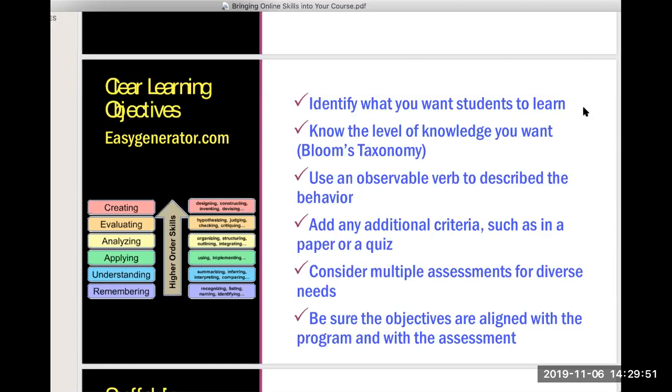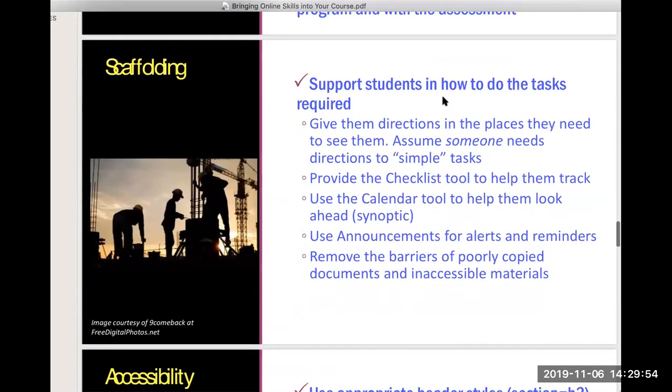Continuing on. What are some quick ways you can provide scaffolding in the course to help students move through the tasks that are needed? Give them instructions in the place that they seem to need them. Don't make them refer to some other place. Assume someone needs directions to simple tasks that you might think are obvious. Provide the checklist tool to help them track their progress. Use the calendar tool to help them look ahead.